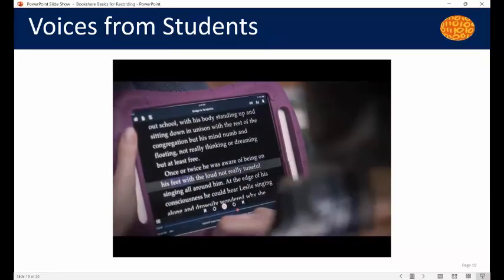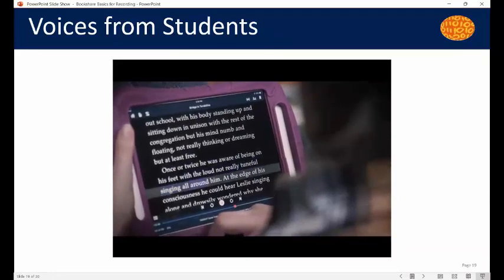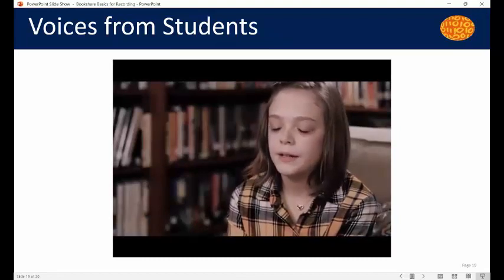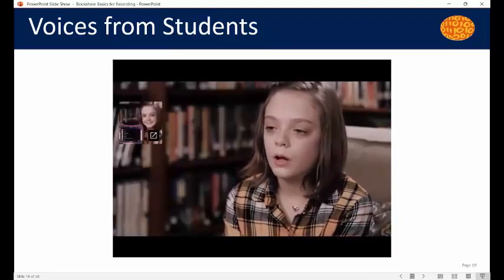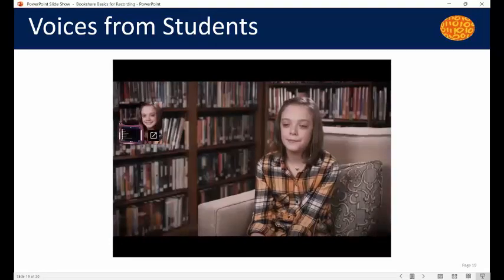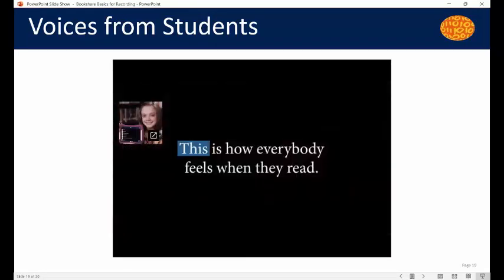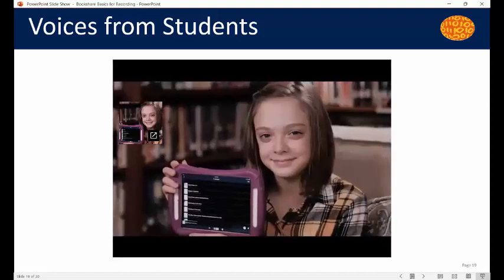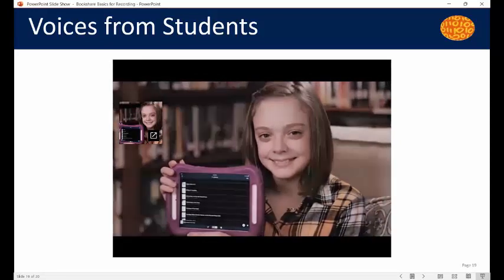Bookshare kind of put me in my own world, and I found out that this is how everybody feels when they read. She loves to read, and that cannot be attributed to anything but Bookshare.